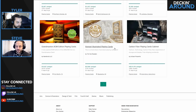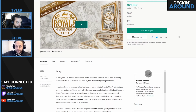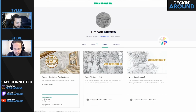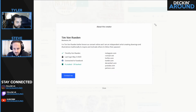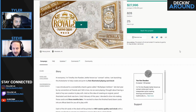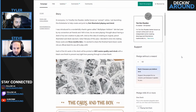And then we have the Vonnart illustrated playing cards here. I think this guy has created stuff in the past, but not cards. So this is his first go at cards, which should be interesting. It's not a bad looking deck. Already well surpassed its goal, $27,000. I'm guessing this guy has some sort of backing as an artist versus a playing card designer.